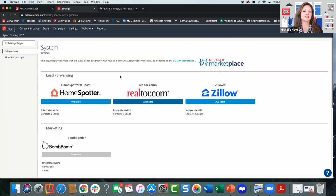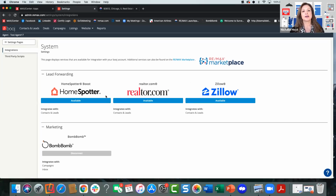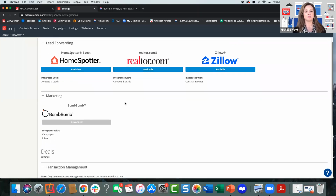As you can see, this is the page where you can do all your integrations. These are lead forwarding options. If you get leads or generate leads from any of these platforms, and again, whether you're paying or not, someone can actually click on your profile on one of these platforms and just say, I want to contact this agent. That's a lead. So what you can do is bring those leads into the booj CRM, and they'll be automatically there, and you don't have to manually import them or type them in.